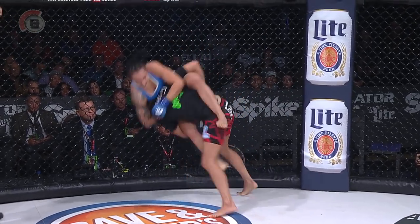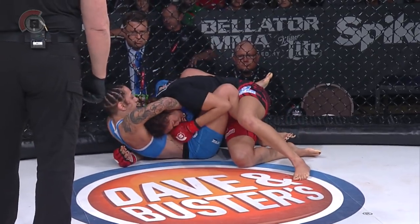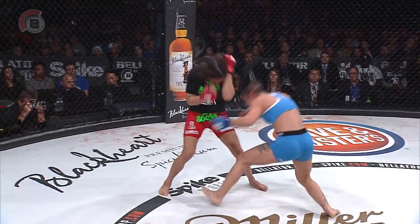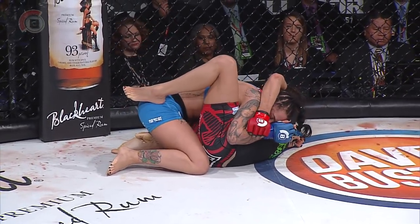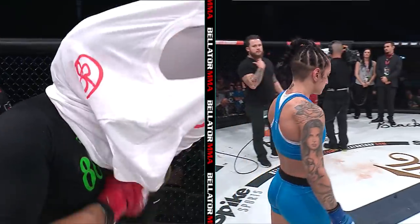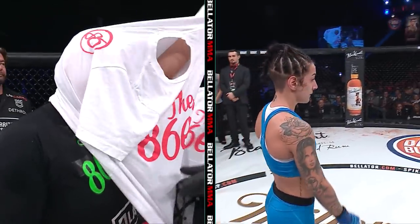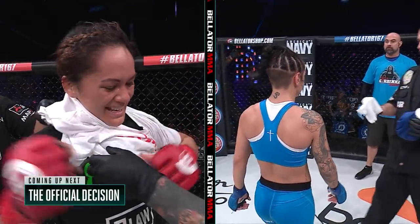In round number three, it was Ilima-Lei with the fast start, the takedown. Emily Ducote getting back into it with a takedown of her own, but I don't think enough time to retake that third round. It's going to be a tight one. Let's find out when we return. Ilima-Lei MacFarlane and Emily Ducote will go to the cards next.